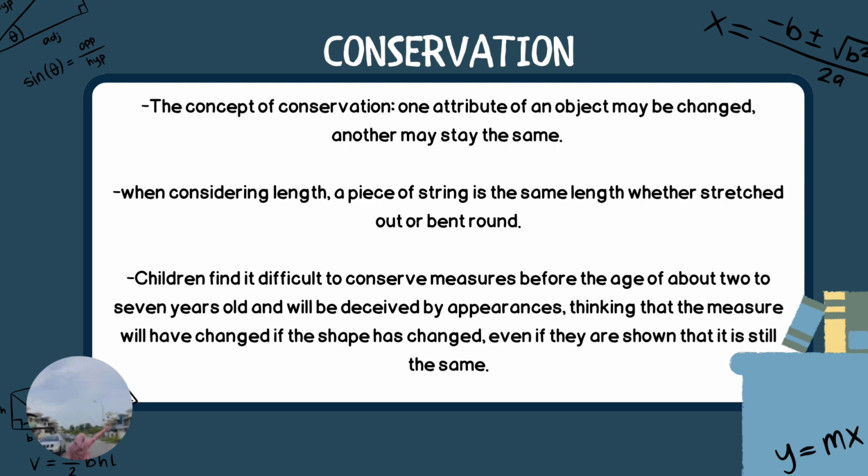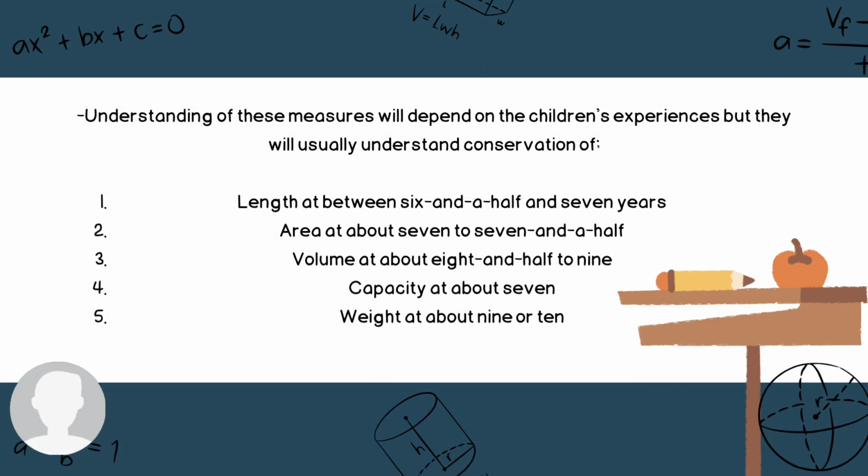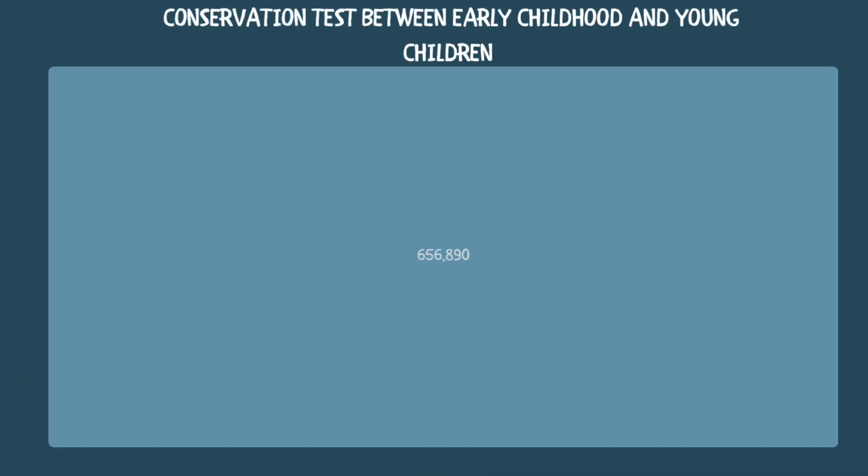Children find it very difficult to conserve measures before the age of about 7 years old and will be deceived by appearance. They think that the measure will change if the shape has changed, even if they are shown that it is still the same. Understanding of these measures will depend on the children's experience, but they will usually understand conservation of: the first one, length, at between 6.5 and 7 years; second, area, at above 7 to 7.5; third, volume, at about 8.5 to 9; the fourth, capacity, at about 7; and the last, weight, at about 9 or 10.